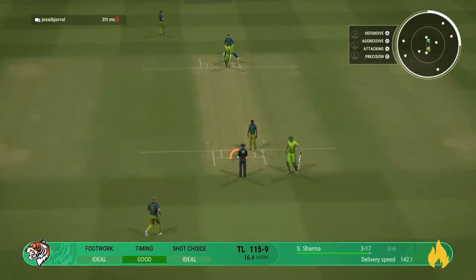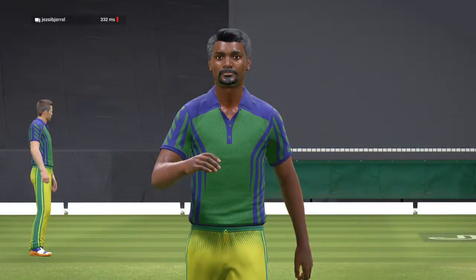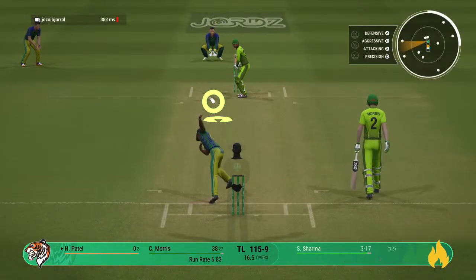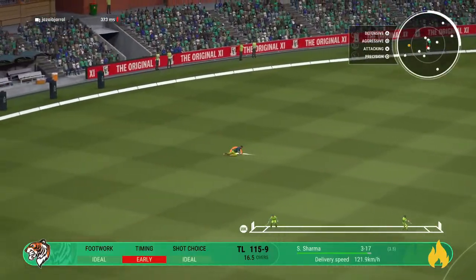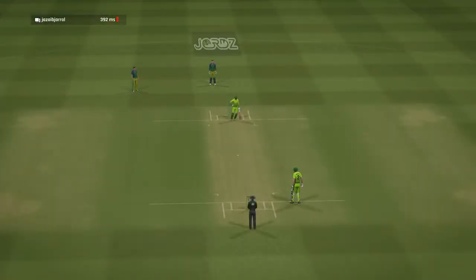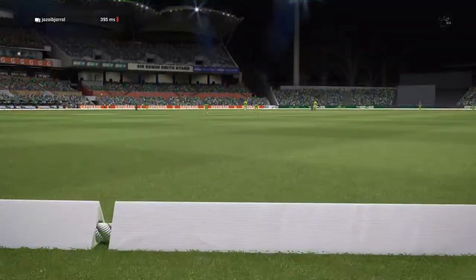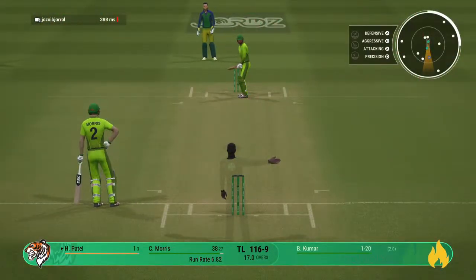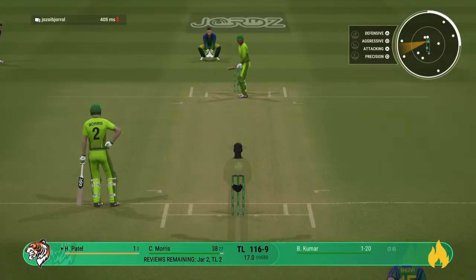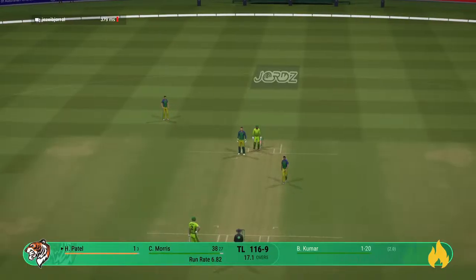Can't get that outside the ring field. There could be a couple if they hustle. End of the 17th over. The batting team are now 116 for 9. Kumar, the pace bowler, coming into the attack. Lovely delivery. Got it in short and surprised them. They'll be happy only one of those is allowed.